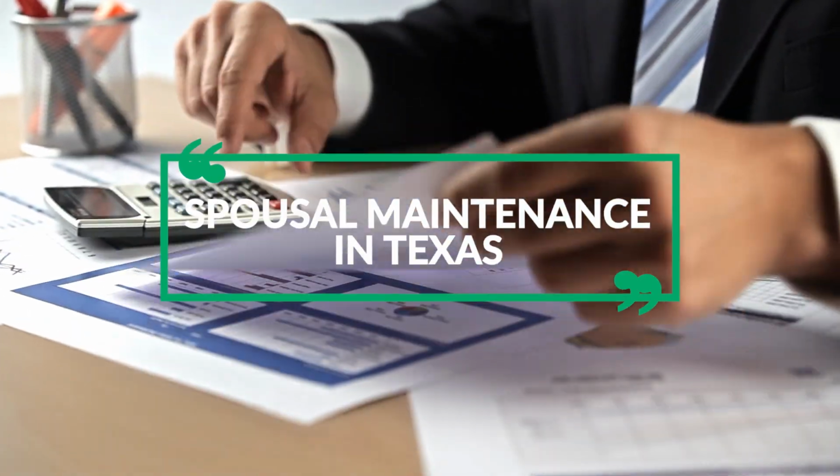I'm Carrie Marquis, and today we're tackling an important aspect of divorce law, spousal maintenance in Texas. Spousal maintenance, also known as alimony, is a critical consideration in some divorce proceedings, particularly for spouses seeking financial support following the end of their marriage. Understanding how spousal maintenance works under Texas state law can help individuals navigate the divorce process more effectively.